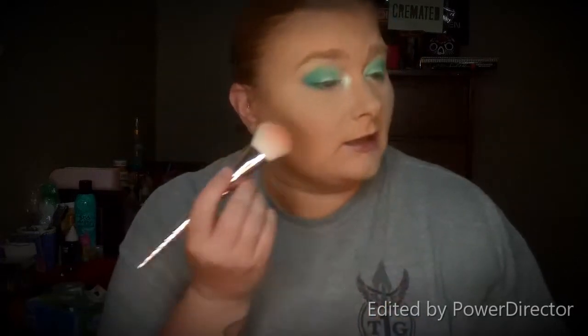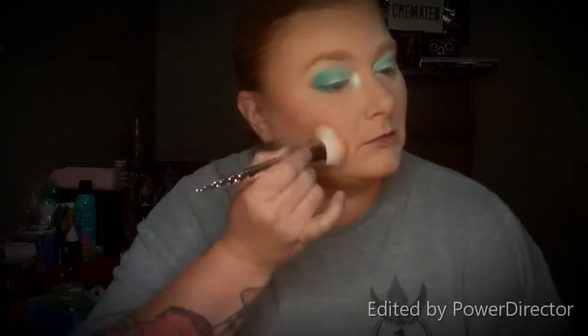So I have this Wet n Wild blush brush, and I'm using Cargo's Laguna. Looks really bright, but it's one of those buildable blushes. So you just need a little bit, and then you can go from there. And I go more in a circular motion because I blend it in with my contour, so it's not like line, line, line up my cheek. It makes it look a little bit more put together.